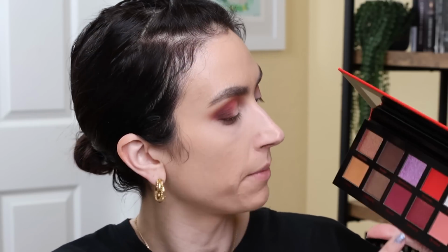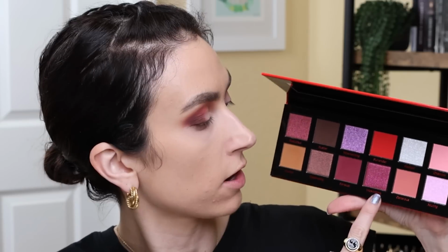I'm gonna throw on the NYX glitter primer just because I do that with pretty much every shimmer shade ever. I'm just gonna put that all over the lid. So many choices. I think I'm gonna use a couple of shimmers on the lid. I'm gonna go in with Intoxicating here, this berry shimmer. I'm gonna put this more in the outer part of my lid, just to bridge the matte with the shimmer that I'm gonna pop on the inner part. Beautiful.